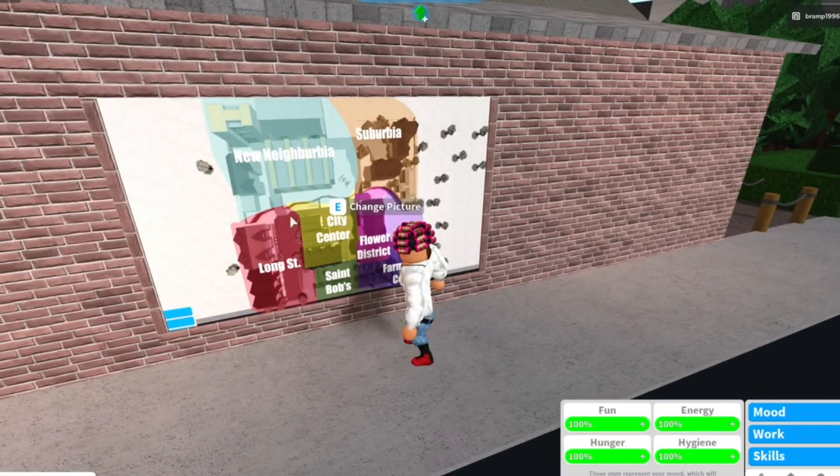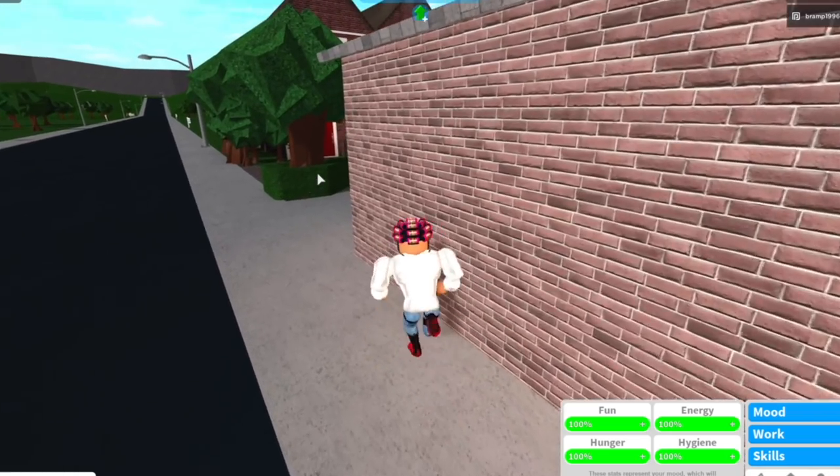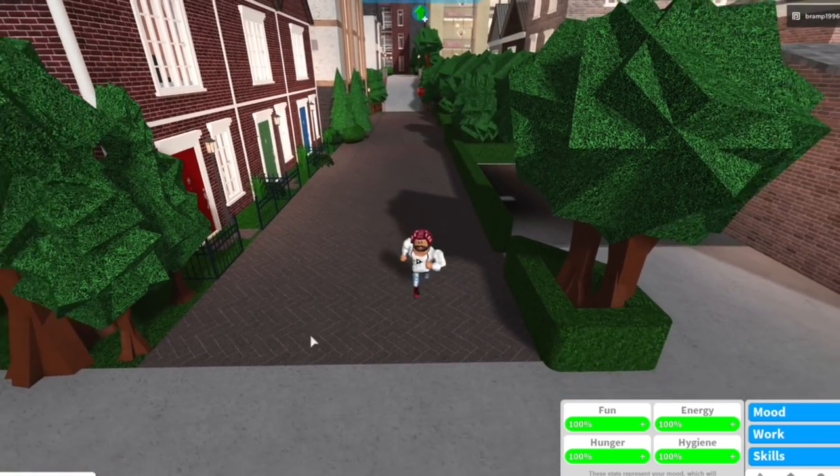Today we are taking a look at Long Street. The only thing we still have to finish is Farmer's Corner and Suburbia, so we're almost there. I am so excited to finally have this finished. Now, Long Street is, of course, this very long street right here.